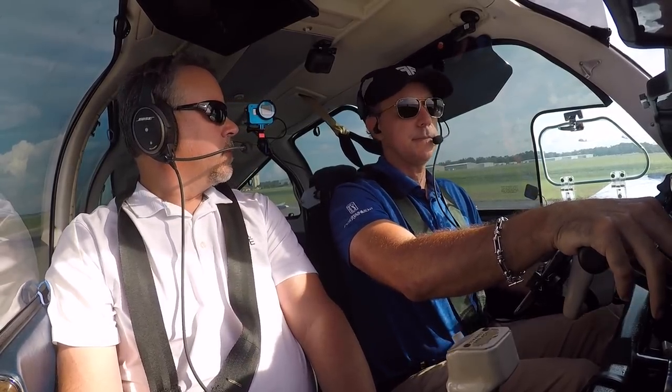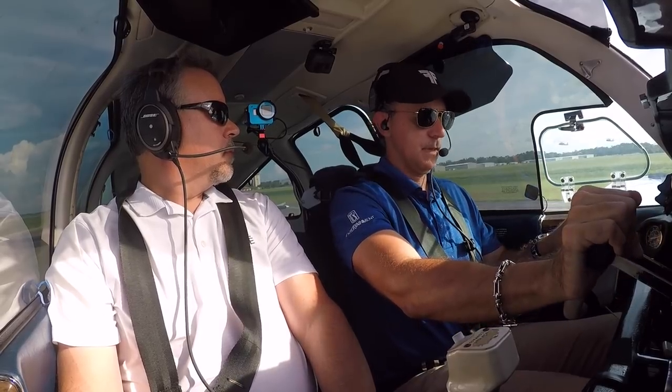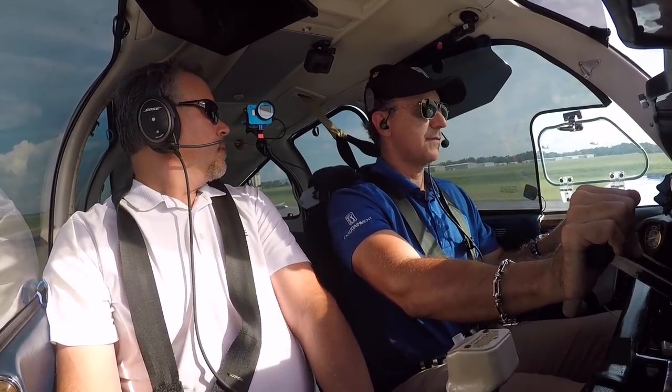75 Whiskey, you can turn left on 20 and then take the first right into the ramp. Left on 20, first right into the ramp, 75 Whiskey.